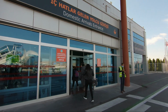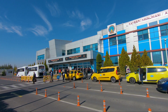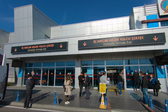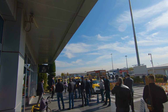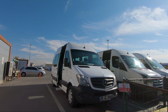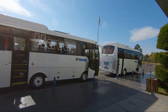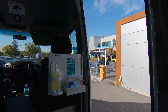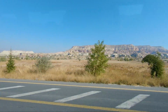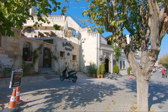You may ask any of the shuttle service drivers waiting outside for the passengers if they could take you to Göreme. If they aren't full, there's a chance that for 50 liras or maybe a bit more, they can take you directly to your hotel. This is the option we took. Outside the terminal, you can also take a bus called Havaş to the bus station, and from there, another bus to Göreme, or book a shuttle service directly from your hotel before your arrival. The airport is about 1 hour away from Göreme.